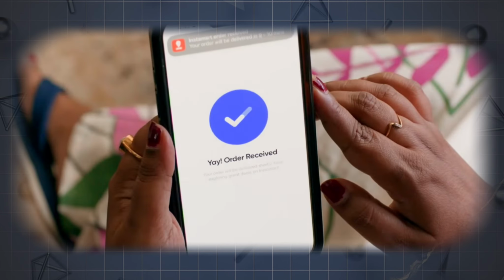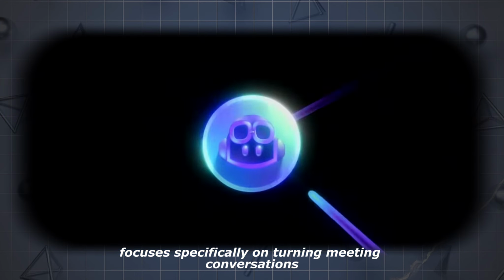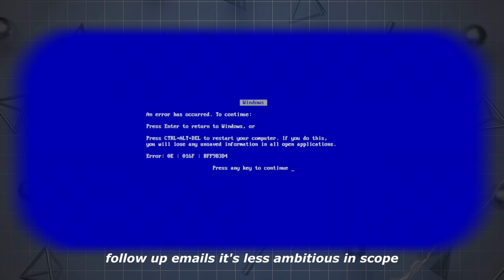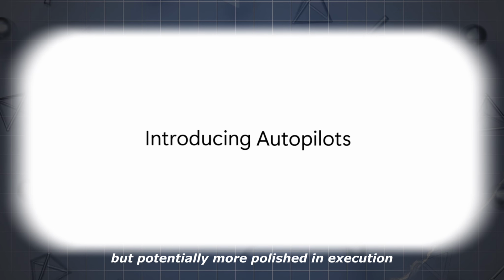Taking a narrower approach, ZoomMate focuses specifically on turning meeting conversations into completed work: summaries, deliverables, action items, follow-up emails. It's less ambitious in scope, but potentially more polished in execution.